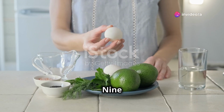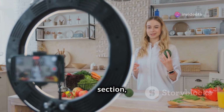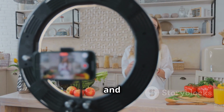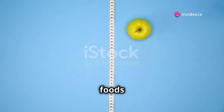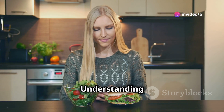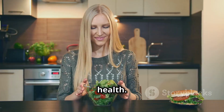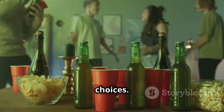Section 9. Common dietary mistakes and how to avoid them. In this section, we will explore some of the most common dietary mistakes people make and provide practical tips on how to avoid them. Just as there are foods that benefit your liver, there are also those that can harm it. Understanding the impact of your dietary choices is crucial for maintaining liver health. Being aware of these common dietary mistakes can help you make healthier choices.